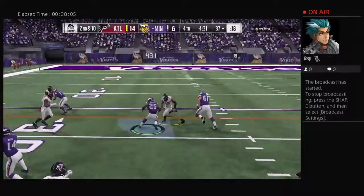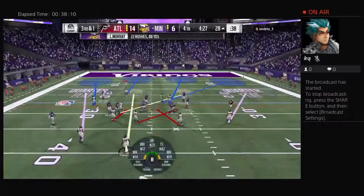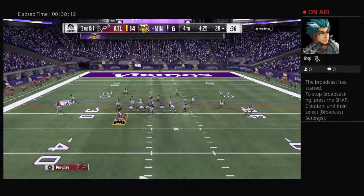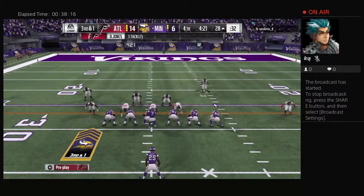Now a give. This is Murray. And he is knocked down from the side at the 28. Pretty good running there, 9 yards. Sets up a 3rd and 1. Watch it now. Here we go. I thought that was a good call.